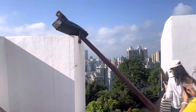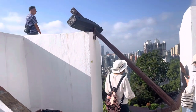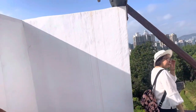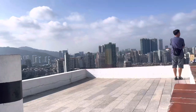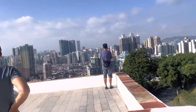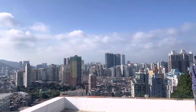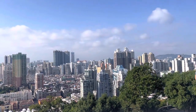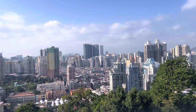The anchor is for the old ship. The anchor? Captain in the harbor. There's a big anchor. Oh my gosh. So we are on the top. You can see the whole harbor. We are on the top of the Guia Hills. And now it's surrounded by buildings. So we can see all Macau from here. All the buildings.